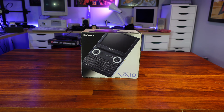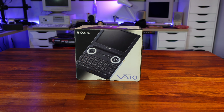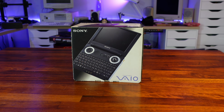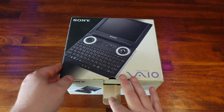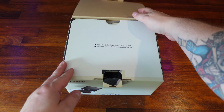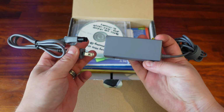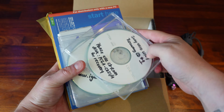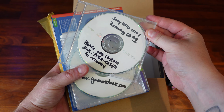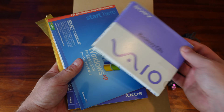The seller proclaimed that they'd bought this on a business trip to Japan and never used it, but as we'll see later, that's not entirely true. That said, it does look to be in more or less complete condition in the box. We've got the original power supply, including the Japanese Type A power lead. Then we've got some English versions of the recovery media, along with the original Japanese recovery disks for Windows XP.